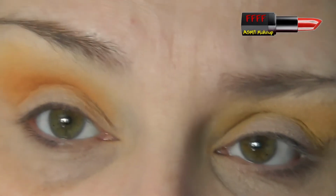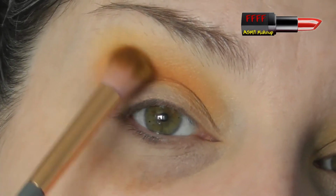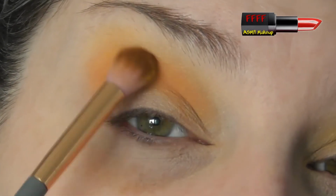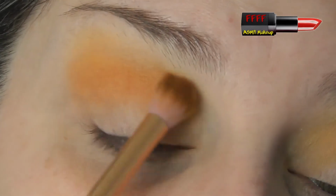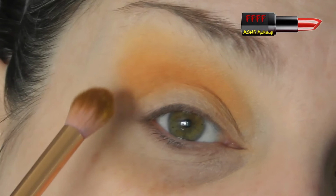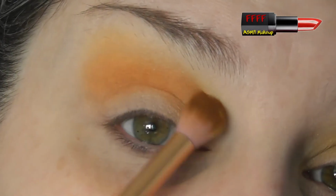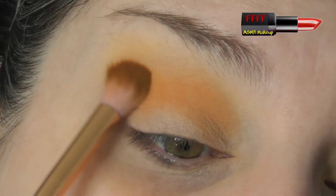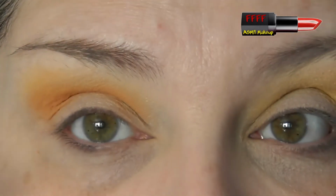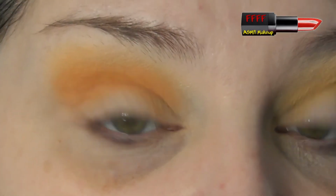I'm going to take any excess colour off of this brush for a minute. I'm just going to dip back into Mango, the lighter shade, and very gently do tiny, tiny, tiny little circles just on the edge of where those two colours meet, just to softly blur the line so you can't quite see where one colour finishes and the next one starts. See? And hopefully you can see the difference that makes to the eye.